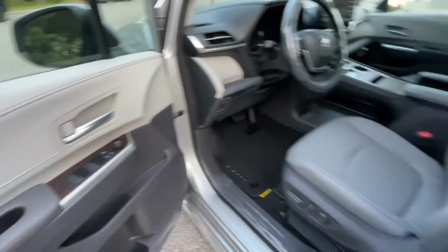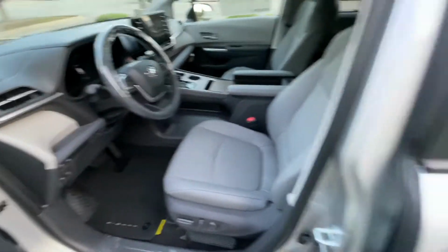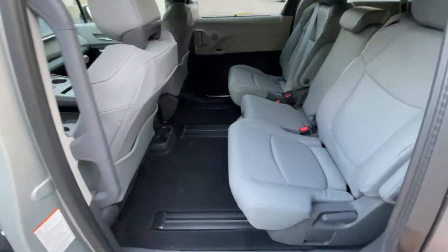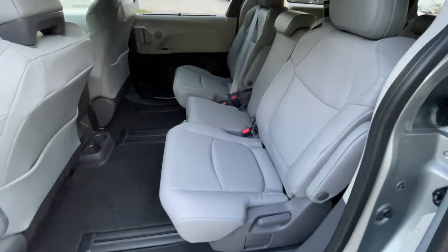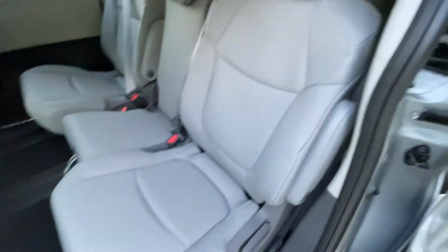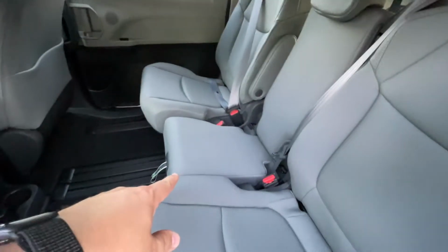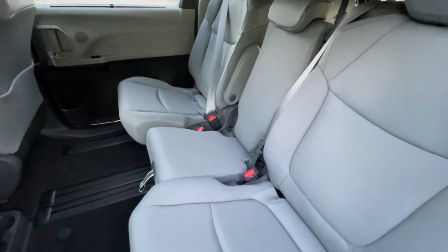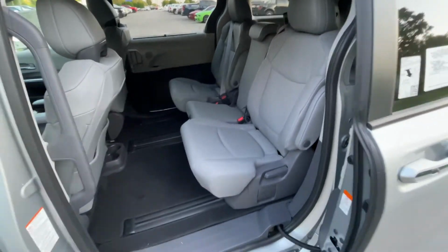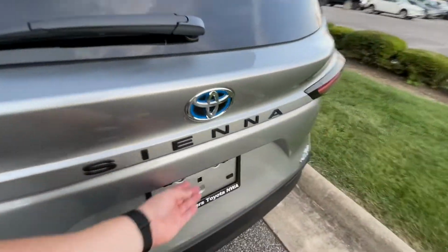Sound system. Let's get in the back. Oh, they're not gonna let me in the back? Come on. Maybe if you unlock the door, that'll work. So these slide all the way forward. They fold down, they come out. This middle piece comes out. You don't have to keep it. It's kind of like a little jump seat. So you can get your 8 passengers. Look at that. All that space. Look back here. This is another reason I love minivans.